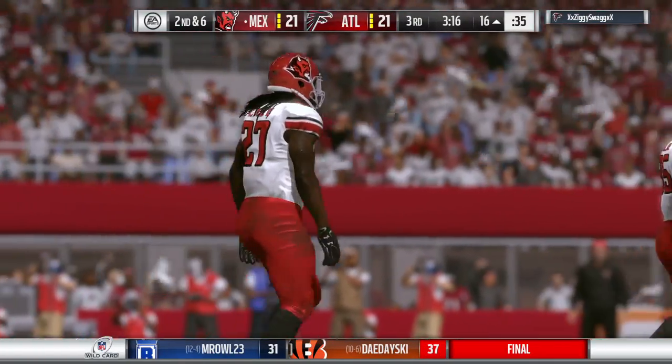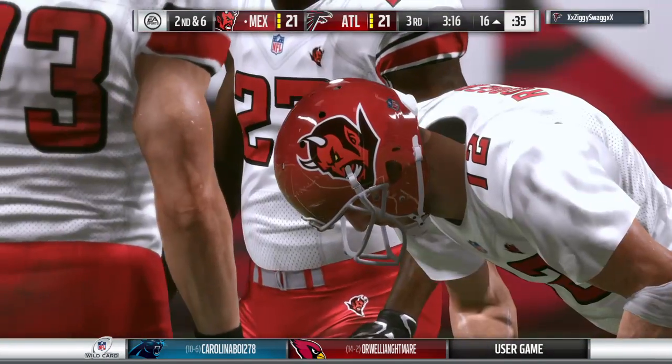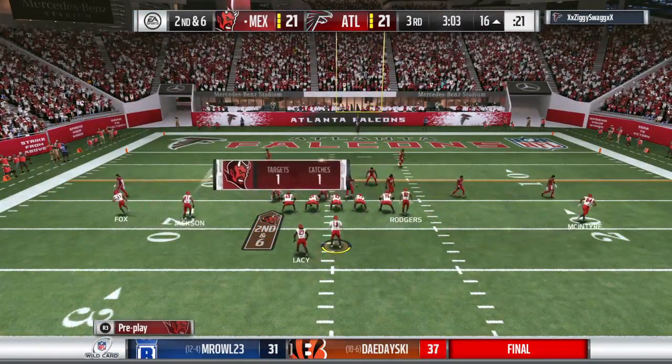Ricardo Allen, the safety, makes the stop. Okay, no score on that play, but this guy's been a touchdown machine all year long. You know they trust him with the football. And the D-line pinching together must be expecting the run.